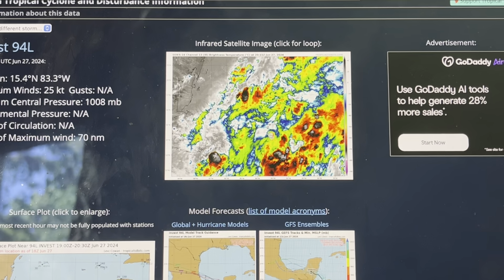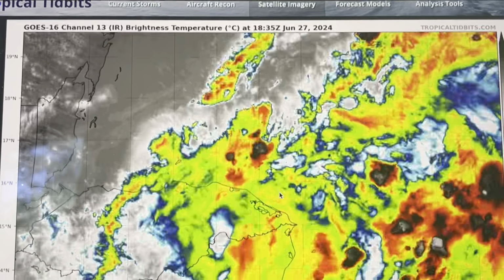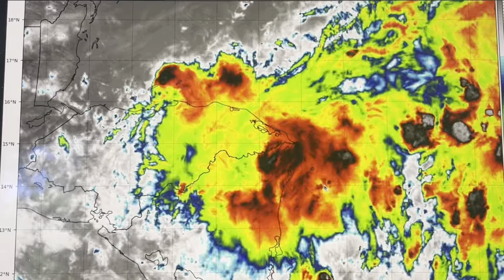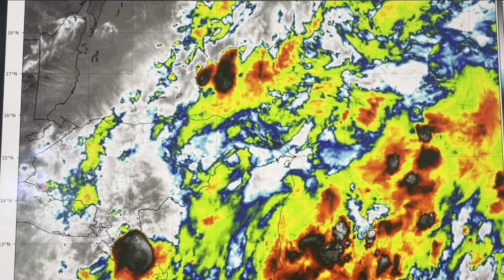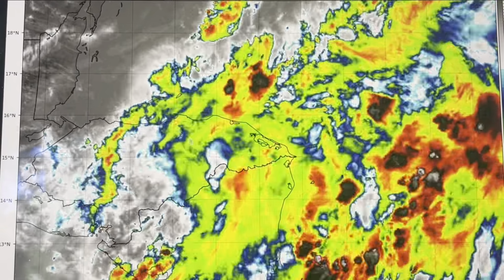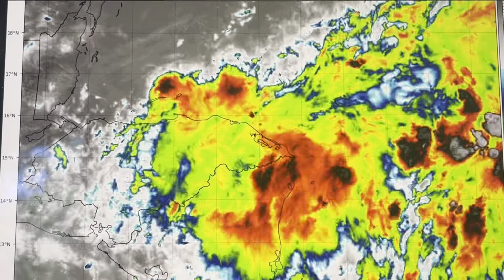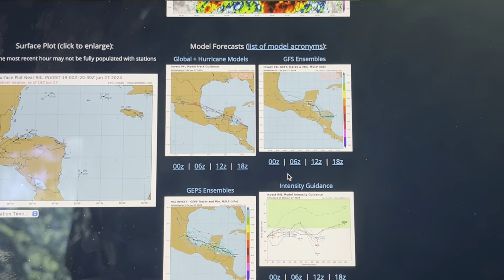So let's look at Tropical Tidbits to see what Invest 94L looks like. We won't really spend too much time on this. As you can see from the infrared imagery loop, it is still very disorganized. It's starting to get towards the Nicaragua area of Central America and heading up towards the Yucatan Peninsula, which is currently up here. And it's going to continue in this west-northwest direction towards the southwestern Gulf of Mexico, but it really doesn't have much of a shot of development.